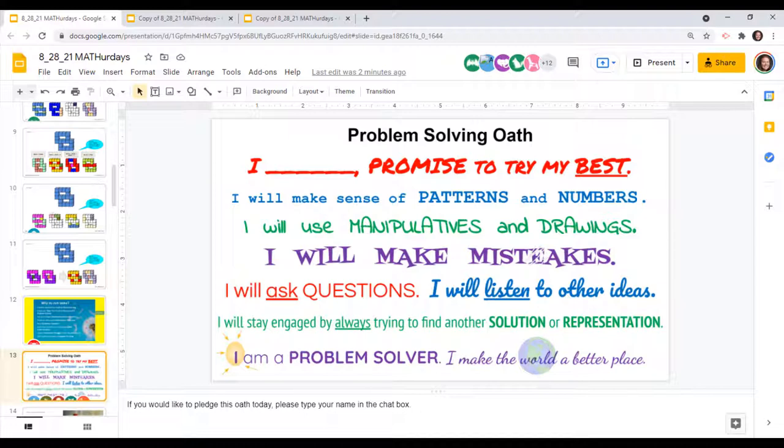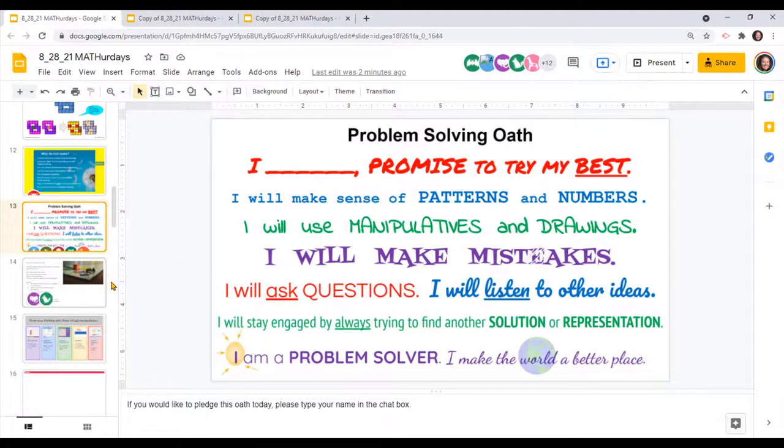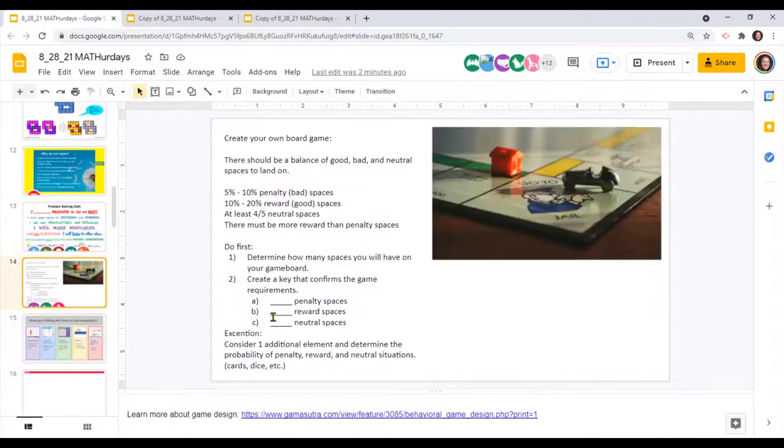Awesome. Alrighty, we are going to jump into the task. I recently played Monopoly with my kiddos, who are third and fourth graders, and they wanted to make their own game. So I was like, ooh, let's bring out the math in this. And we started to look at what makes a good game. If you win too often in a game, it's not really a great game. If you lose too often, it's not really great. There seems to be this balance.